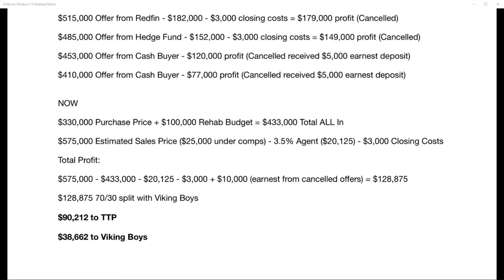Now, based on the comps, it should go for 600, but because it's probably going to take 90 days to rehab this, we're going to put it at 575 as a conservative estimated sales price. You minus the 3.5% that we'll pay for an agent. Our agent takes 0.5% and puts 3% on the market. Minus the closing costs, you can see the profit there.